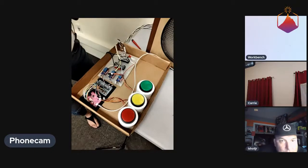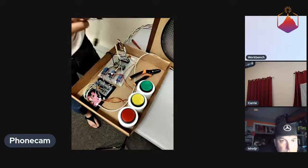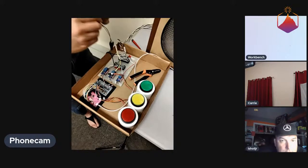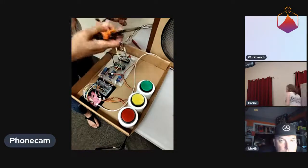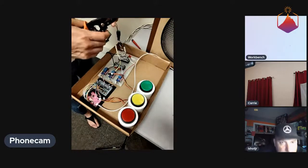Yeah, so the Arduino and all of the game stuff will still happen locally in the controller. The sensing of buttons, the determining of whether or not it was the right button press, all that stuff happens in the controller. The only signal that the controller sends out is for the relays.